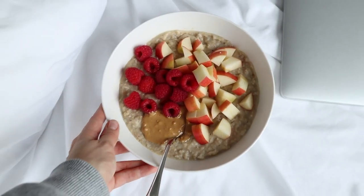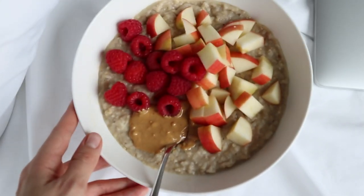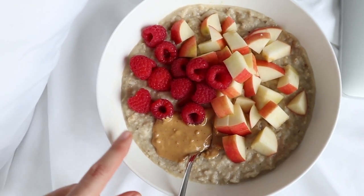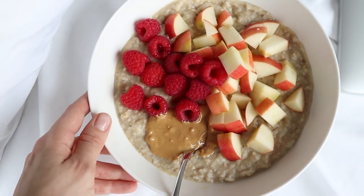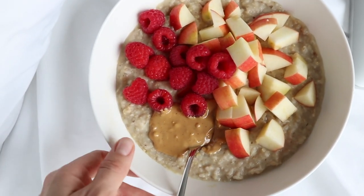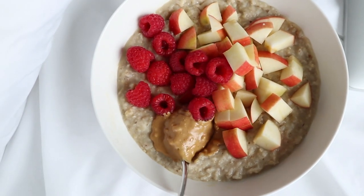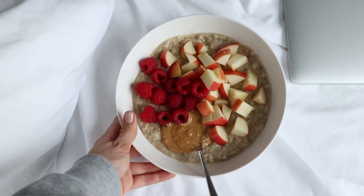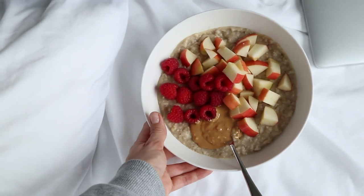Okay, so here is what I'm having for breakfast. I've got some protein oatmeal with vanilla protein powder in it, and raspberries and pink lady apple cut up, and some peanut butter over here. Oh my god. So I'm gonna eat this and then do my yoga a bit later, and I'll just show you one or two healthy things that I eat today.